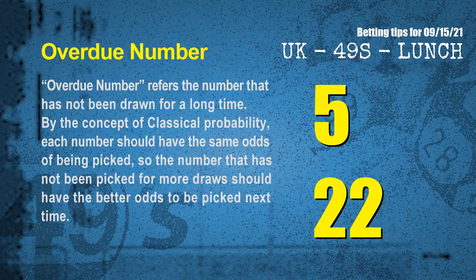The final information for you is overdue numbers. Overdue number refers to the number that has not been drawn for a long time. Also, by the concept of classical probability, each number should have the same odds of being picked, so the number that has not been picked for more draws should have better odds to be picked next time. After counting thousands of results before, we find out the most overdue two numbers for you, which are 05 and 22.